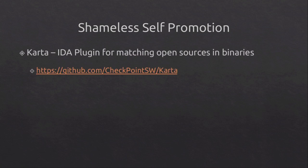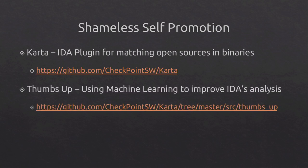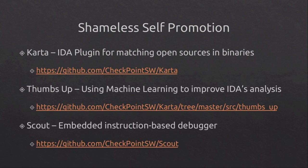Last slide. Through this research, I used a few tools which I developed and which are already accessible on our GitHub account. We had Carta, an IDA plugin to match open sources in binaries, and this time Canon didn't use any open source. We had Thumbs Up to improve IDA's analysis, which works quite well even in my ongoing research. And the embedded debugger that I actually used, Scout: you load it as your exploit shellcode into the camera, load your own debugger, and that's it. You can compile your own C code, execute it on your camera, and decrypt the image from Canon. So all of it is accessible on our GitHub account.